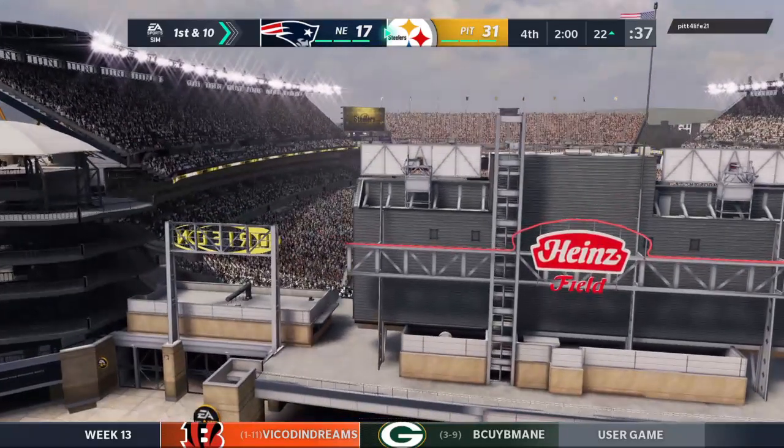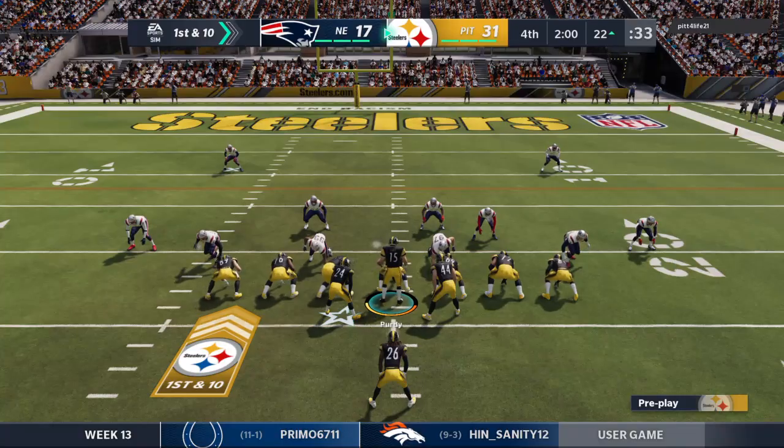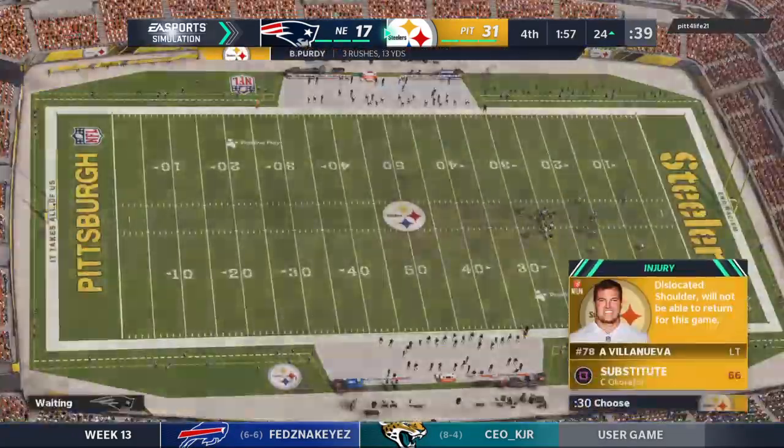So the Steelers with the football as we get you reset. And no doubt what they're looking to do is just salt away the final couple of minutes and escape with a win.